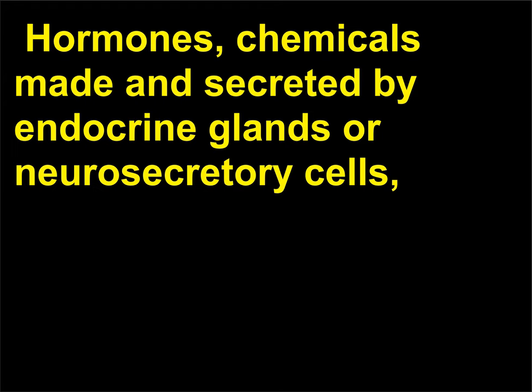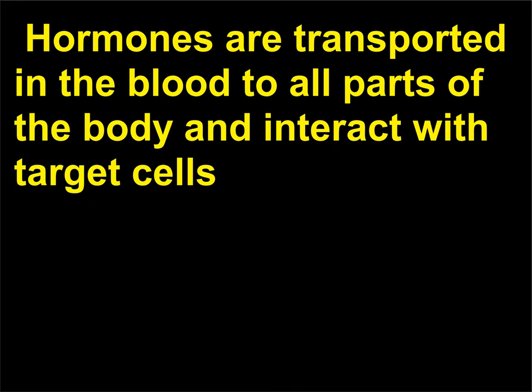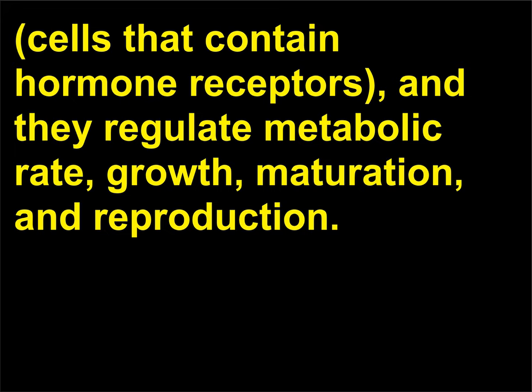Hormones, chemicals made and secreted by endocrine glands or neurosecretory cells, are the main messengers of the endocrine system. Hormones are transported in the blood to all parts of the body and interact with target cells, cells that contain hormone receptors, and they regulate metabolic rate, growth, maturation, and reproduction.